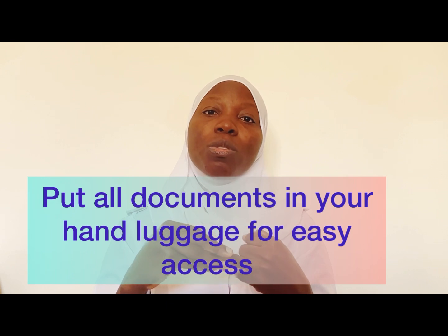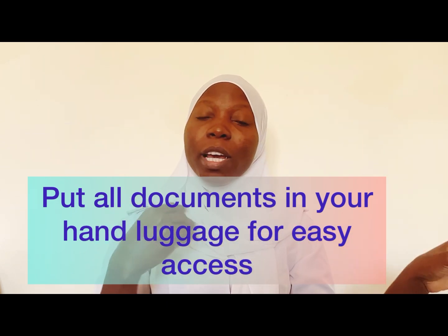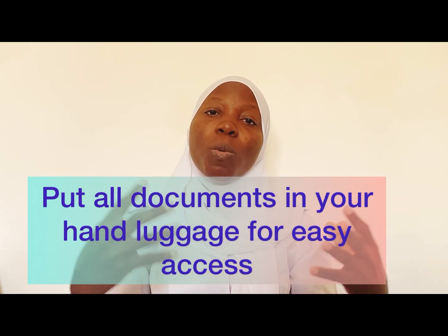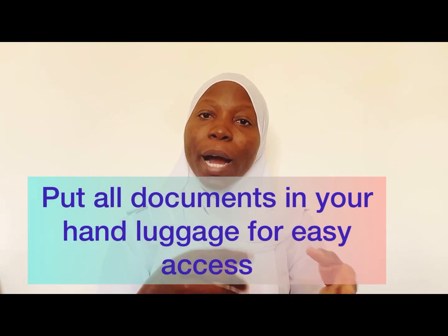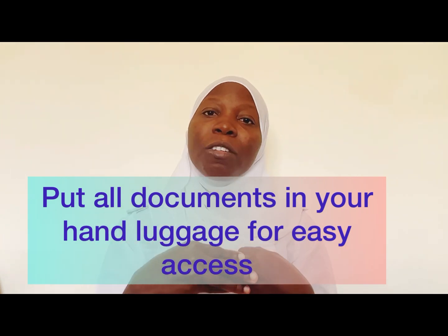That's what you use to show them at the entrance of the airport when they are clearing you, weighing your luggage and all of that. So you want to make sure those ones are handy as well, so that you won't have to be opening your bag to get them. So you should put them in your hand luggage.